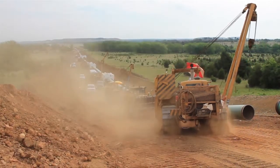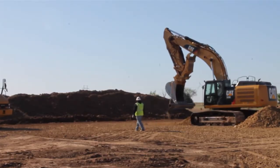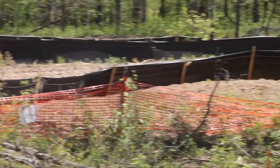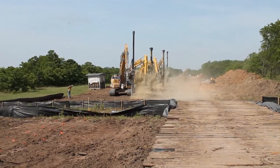Building a pipeline involves a large specialized workforce, tons of steel pipe, mechanical equipment such as backhoes and side booms, and miles of environmental silk fencing that helps clearly define the work boundaries and prevent environmental damage and unnecessary erosion brought on by weather or other events during construction.